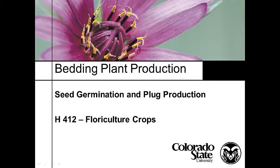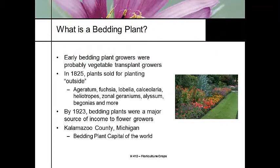Let's continue talking about bedding plant production. I want to spend a little time talking about seed germination and some things on plug production. What is a bedding plant? Bedding plant is a big term.